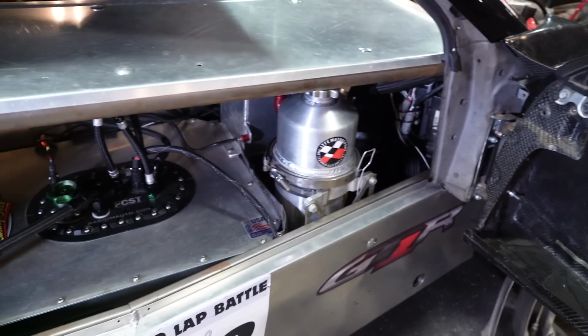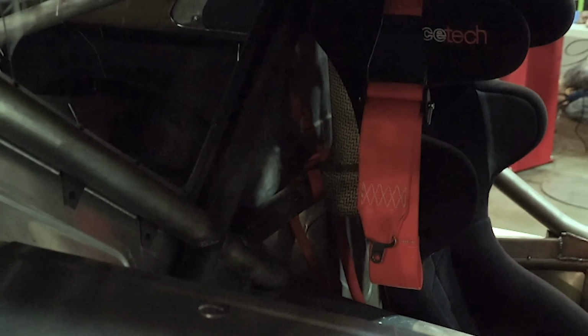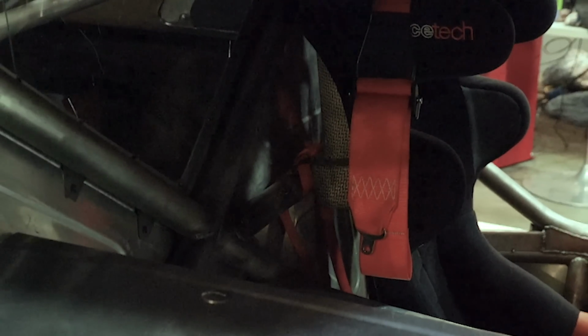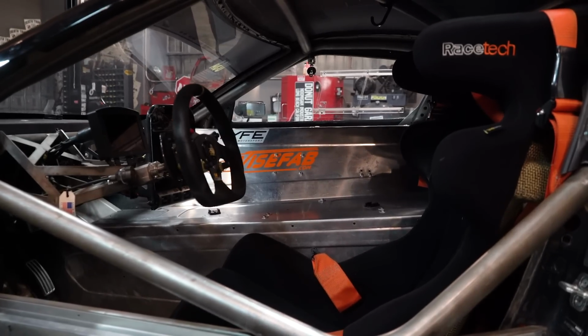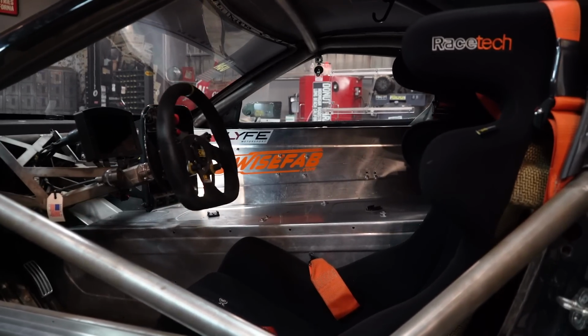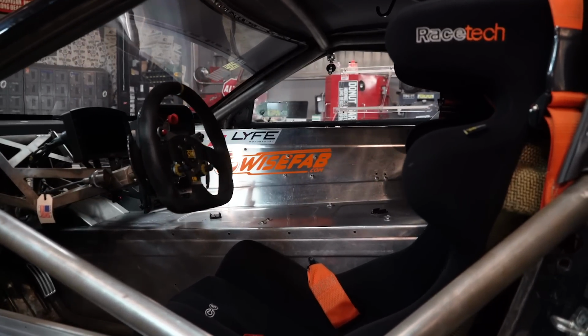Super safe. Love that. Who did the cage work? You guys did this all in-house? All in-house. This car is all built in-house. Not by me, a bunch of talented dudes that work with me. This isn't going to win any car shows, but we're after track records, not car show awards.